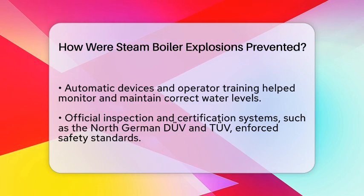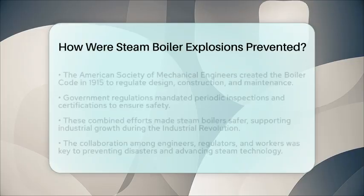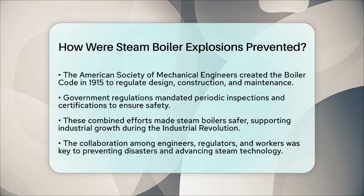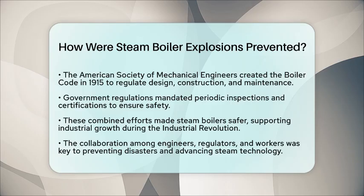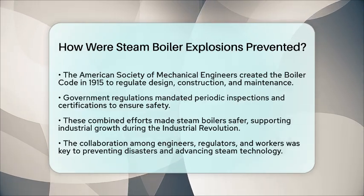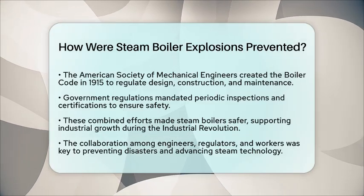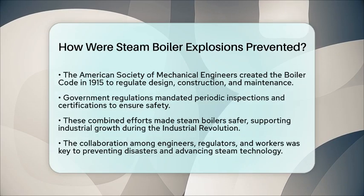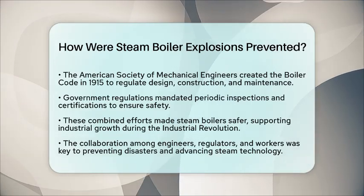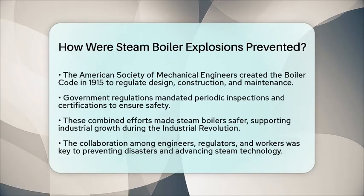Governments also stepped in with regulations requiring periodic inspections and certifications. These laws made sure boilers were safe to operate and kept accidents to a minimum. Combining better engineering, safety devices, operator training, and legal oversight turned steam boilers from dangerous machines into safer tools for industry. In the context of the Industrial Revolution and the rise of steam power, these safety measures were essential.